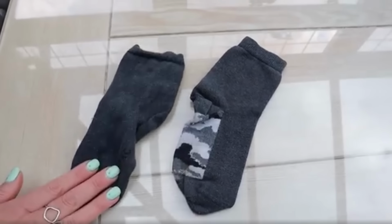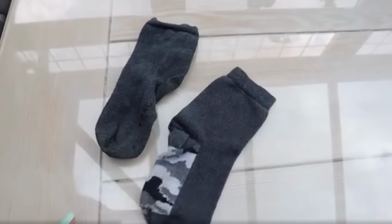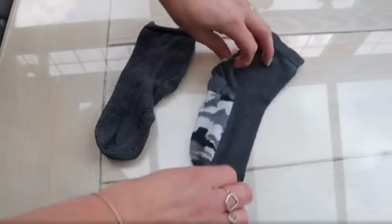It makes it really easy when you're doing the laundry and sorting out the clothes to just know, okay, camo, that's yours, stripes, that's yours, block color, that's yours. And it works really well with school socks as well. So it's just a little thing that I do that saves me so much time.